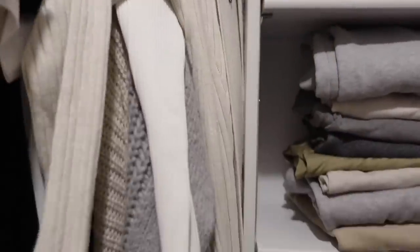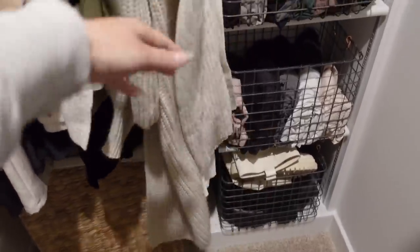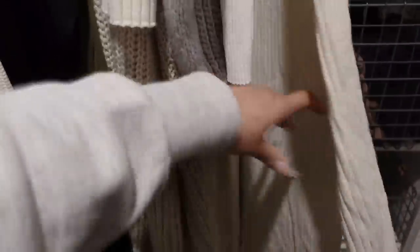And then over here I have my super long cardigans, and I put them here because they're long and this is the section for long things. So I have a lot of long to the floor cardigans. I love the long cardigans. It's just my favorite type of thing to wear in the fall and the winter. And then the rest I just have some dresses.